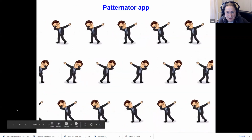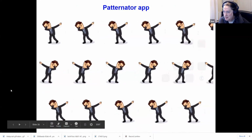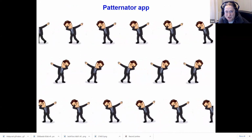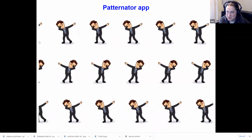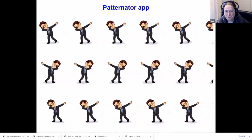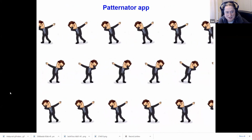And then this is called the Patinator app. So again, I just had this inspiration this morning. That's just an individual image, just repeated many times, animated. And again, it's just a bit of fun, really. So it's a free app for iOS called Patinator.